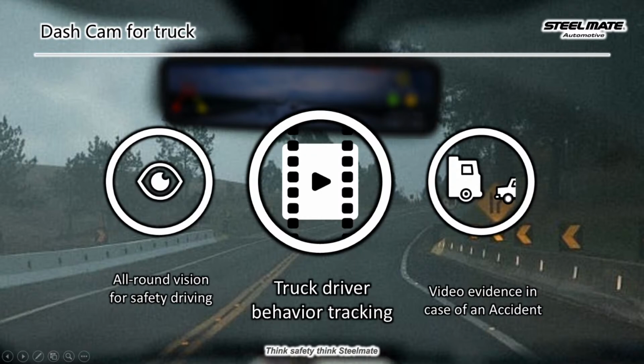You know, when we drive a commercial vehicle, we have to drive for a long time, maybe 5 hours at a time. So the driver will be tired on the road. So the dash cam can track the driver and remind the driver to take a rest. And also we can use our dash cam to record evidence when we get into an accident.